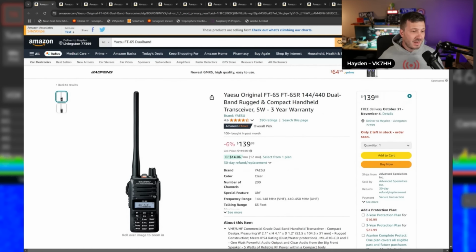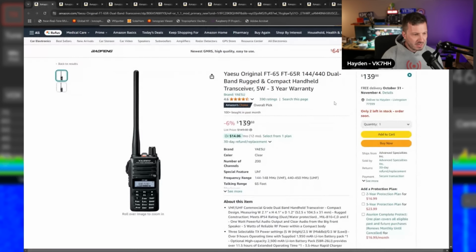So let's get started with a Yaesu. I bet you didn't expect that that would be the first cab off the rank. This is the Yaesu FT65. This is a dual band compact handheld radio. The cheapest in the Yaesu line at $140 here on Amazon.